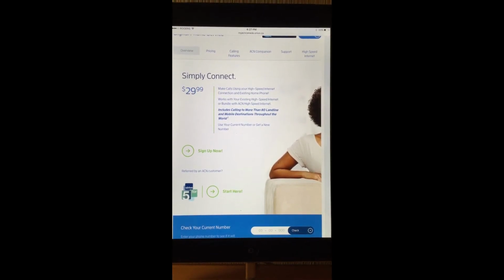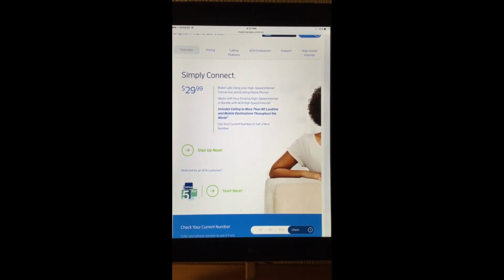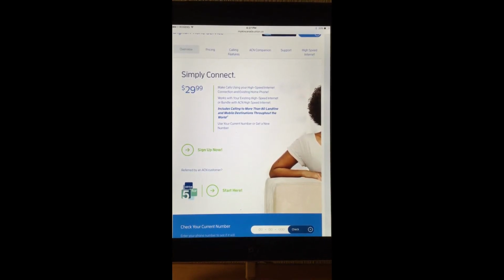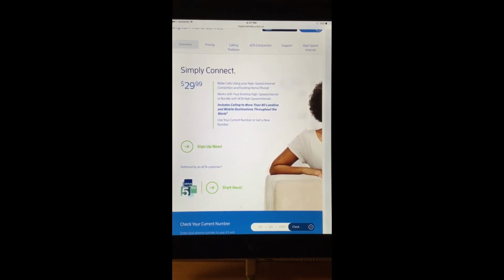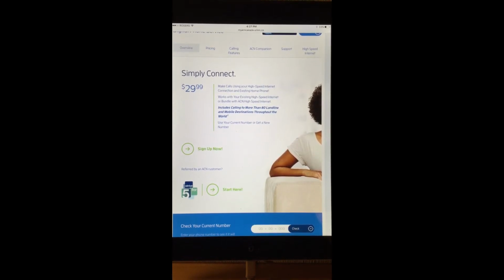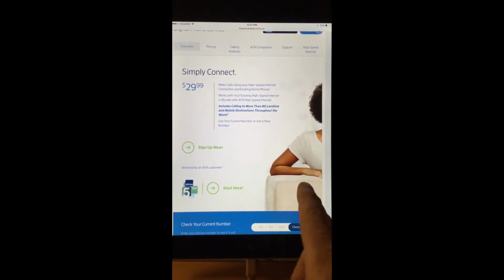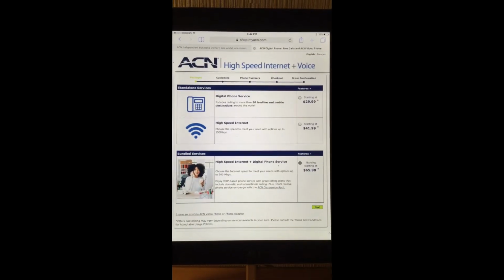This page is really useful. It's got an overview of the plans and pricing, calling features. There's 23 calling features on the phone, ACN companion app, information about that support, and then high-speed internet. What's interesting is if you look at the bottom of the page, you see the blue box. This is where you can put in the customer's present home phone number, click the check button, and find out if we can transfer or port that number over to ACN.